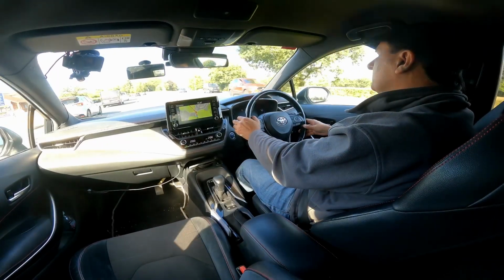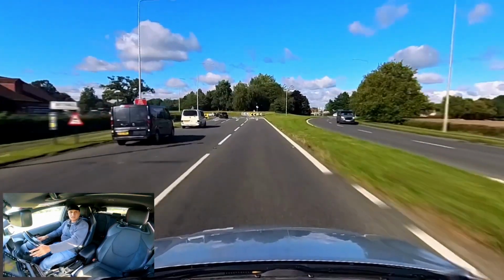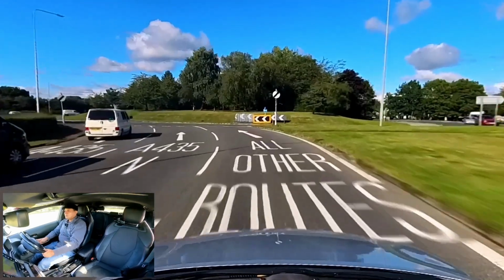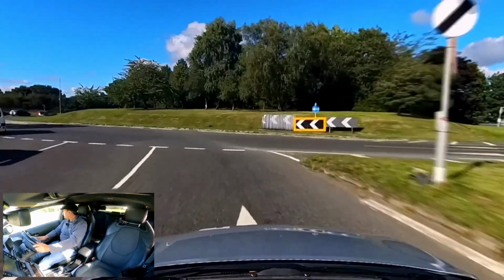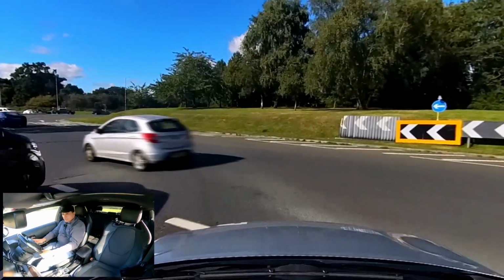Now we are going right from this side. Again we will use the right lane on the approach. From this side it is a little bit different. Mirror signal. I will wait for these 2 cars. Now I can enter. I will go to the right lane.